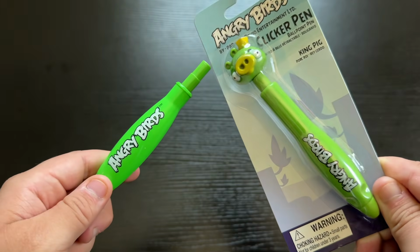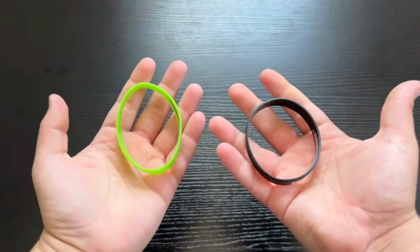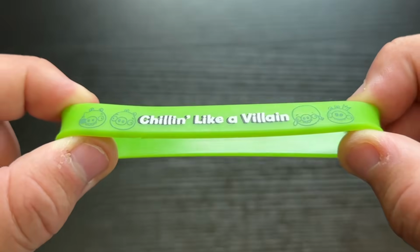Here's some Angry Birds pens. This one's open, this one's not. I wonder if it still works though. Yeah, it doesn't look like it works anymore. I always like these. We have some bracelets. This one says, I heart Angry Birds. And then you have chillin' like a villain. Let's get these on right now.